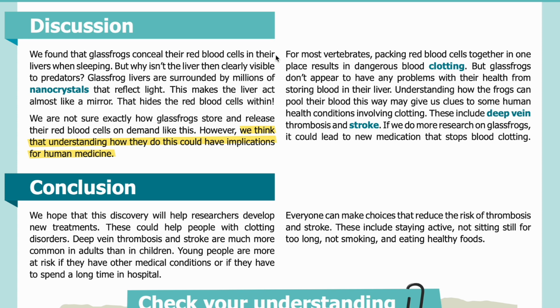Discussion. We found that glass frogs conceal their red blood cells in their livers when sleeping. But why isn't the liver then clearly visible to predators? Glass frog livers are surrounded by millions of nanocrystals that reflect light. This makes the liver act almost like a mirror that hides the red blood cells within.